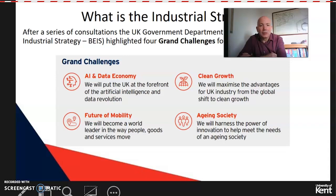The second area is around clean growth. Really important that we're able to deliver on our carbon targets and climate change. And that really will become, I think, an important objective in terms of our energy mix of the future and how we provide energy for transport, for heating our homes and for industry, and how we do that in a low carbon way. I think there's a real opportunity here for innovation. We know we've seen some so far, but that's got to accelerate.